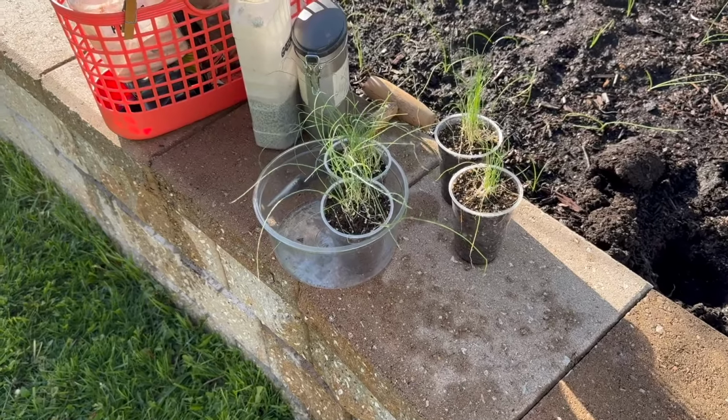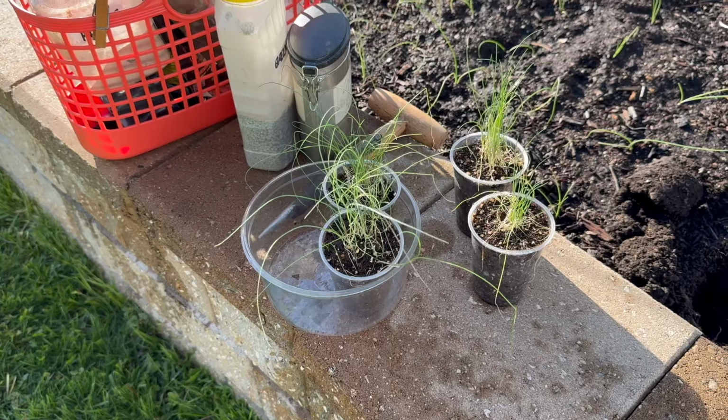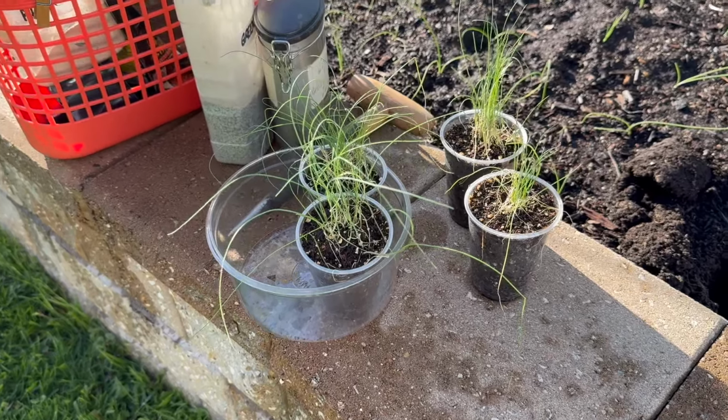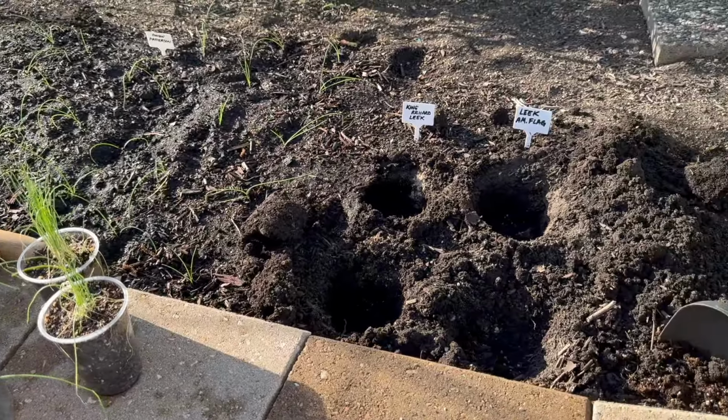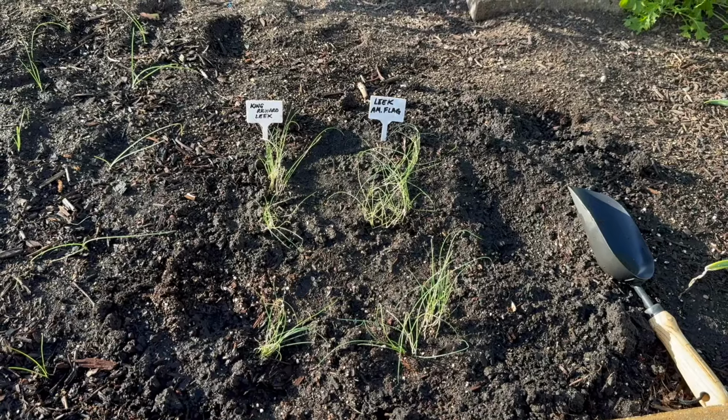Leeks came up next, and what I'm doing for a while is just nurserying them in the garden, letting them put on some size. Hopefully they'll be almost pencil thickness, and I'll plant them out individually.